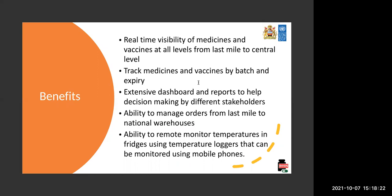And then we've got extensive dashboards and reports, just like Anup had mentioned. At the moment, we have deployed the dashboards at our Ministry of Health, that's our national headquarters, as well as at the vaccine warehouse, which is also the central level for the vaccine. And we're able to manage the orders, like I've already mentioned, from last mile all the way up. We also have an ability to monitor the temperatures. We are yet to deploy these in the entities across the country, but at the moment we've got them installed at the national warehouse, where we're able to monitor the temperatures remotely, and also get alerts whenever there's a temperature shoot or an incursion.